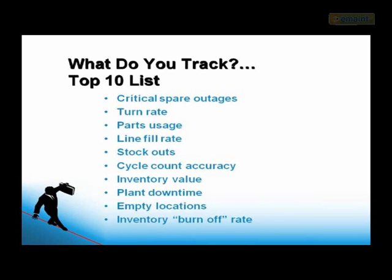Another item you might look at is the line fill rate. This has to do with when a technician comes to the window and requests, say, 6 line items so that he can go and do a job. How many of those can you actually fill? Or conversely, how many of those 6 lines are not filled?